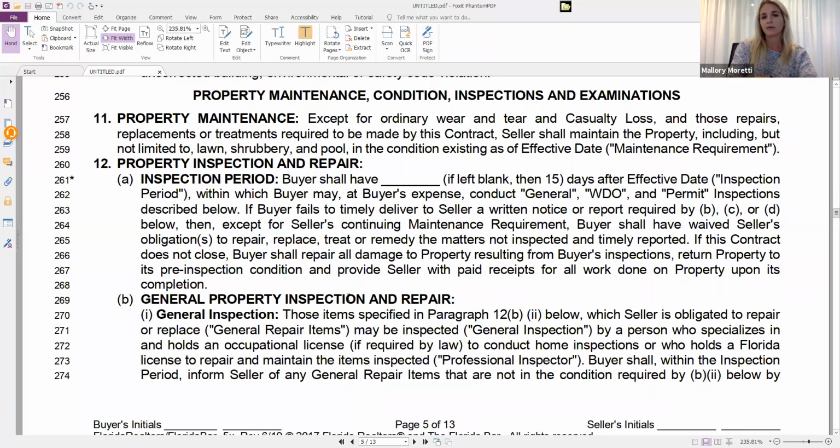And the only thing that the seller is required to fix in a standard contract is what the general repair items are. And what that means is there's items that need to be brought into working condition. And if they're not in working condition, they need to be brought up. If it's solely a cosmetic condition, that doesn't need to be fixed ever by a seller.